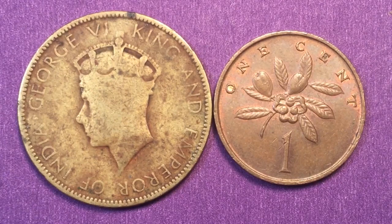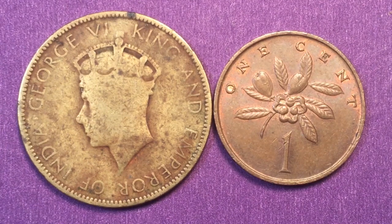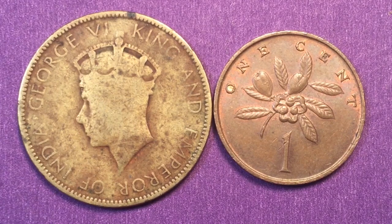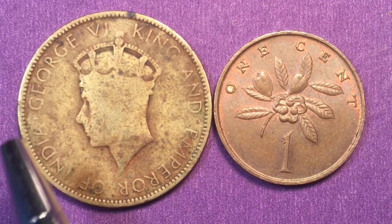Just looking at these two, you got any guesses? Well, let's look and see what we can guess here. We know this is video number 7 of the large penny, small penny collection, or large cent, or large pence, small pence, or some of them went large penny, small cent as they changed over to decimalization. Well, this one here says King and Emperor of India, George VI.